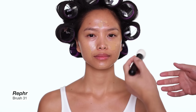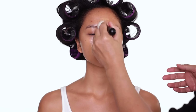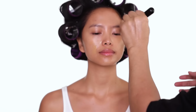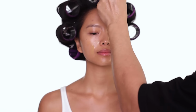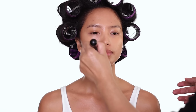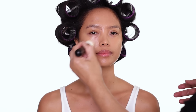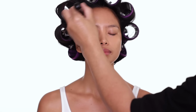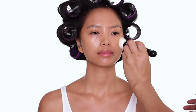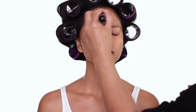It is to me more a medium to buildable full coverage foundation, more of a natural finish, and I believe it's more self-setting. If you want a more dewy finish like the way I do, you just have to apply the moisturizer a little more. You want less, just a bit less moisturizer. So you can adjust the foundation texture according to the moisturizer or primer you use.